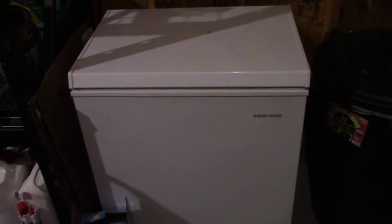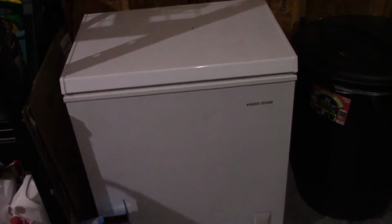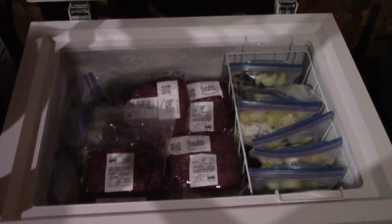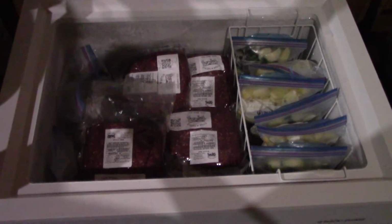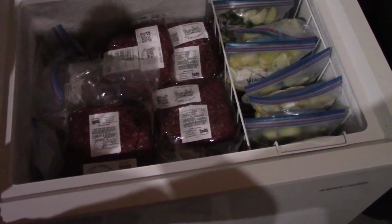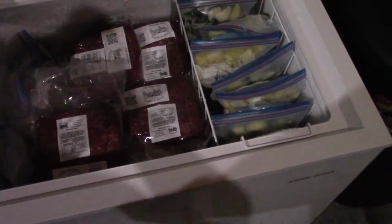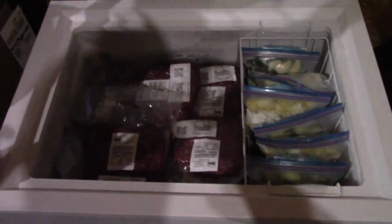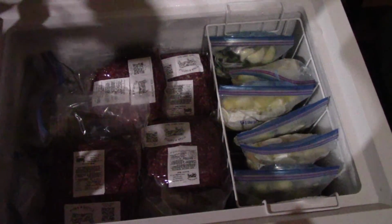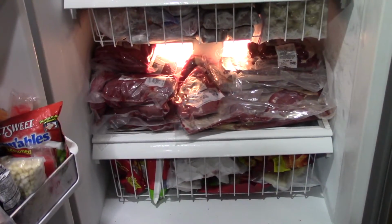All right, guys. So a little low light here, but what I've got is roughly a 5-quart freezer, and inside of it is pretty much hamburger and vegetables from the garden. We got about 27 pounds of hamburger in here, and the rest of it is just vegetables that we froze from the garden. All the other good stuff's in the other freezer. All right, so there's what we got.